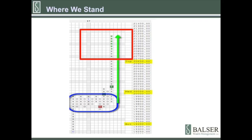What you're looking at right now is the short-term 50-point chart of the Dow Jones Industrial Average. What I want you to do is pay attention to the column furthest to the right that I have a green arrow going up. It has very, very little pause previously to that. What this chart is telling us is the market is very, very extended.